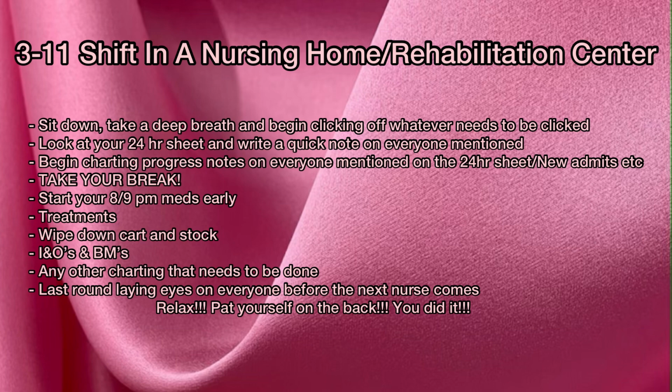Your mind is running a million miles a minute when you're doing that med pass, so you have to relax your mind for a little while before you start back up. Okay, once again, you're going to want to start this second med pass early.